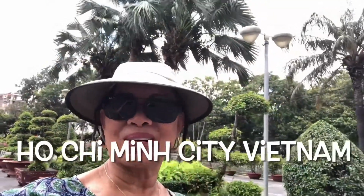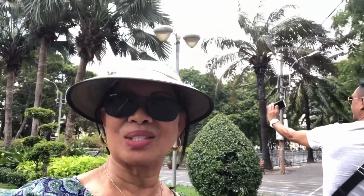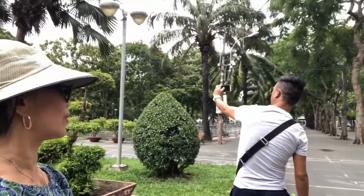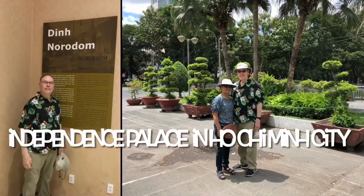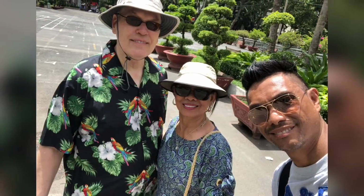Today, we are visiting the Independence Palace, also known as Reunification Convention Hall, and the War Remnants Museum, located in Ho Chi Minh City, Vietnam. The city was the capital of South Vietnam until the end of the Vietnam War, with a North Vietnamese victory in 1975.